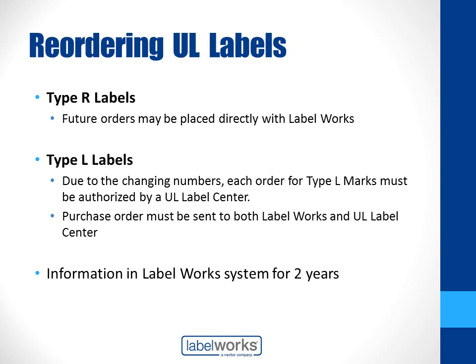Once the initial order is on file with LabelWorks, reordering a specific UL label is easy. For Type R labels, reorders can be placed directly with LabelWorks. As we already have the artwork and the UL paperwork on file, we can produce these without requiring any additional information. If the UL mark, product type or serial number of the product is changing, a new stamped approval sheet will be needed.